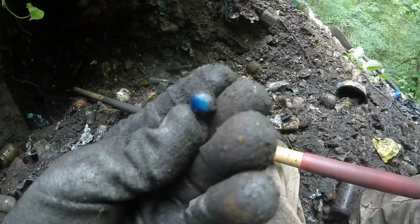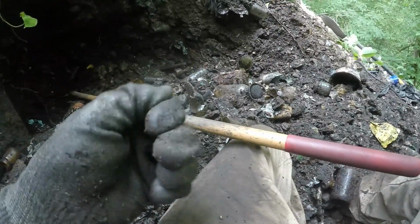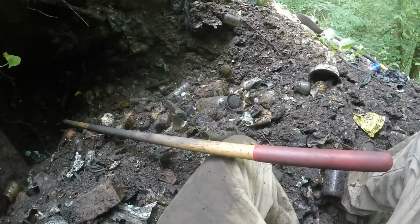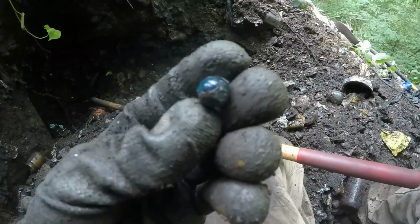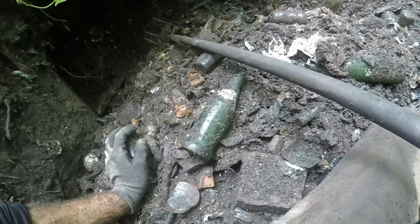Oh, man, folks. Oh, it's a bead. I thought that was... Oh, that looked good, didn't it? That big white patch on that. It's glass, and it's swirled like a marble, but it's all messed up. This is the nicest one of these I've ever found.